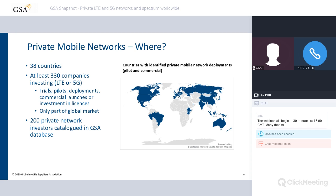So in order to improve information about this market, GSA is now maintaining a database of the networks and the spectrum being used, and that database now catalogues specific information about 200 companies deploying or holding licenses.